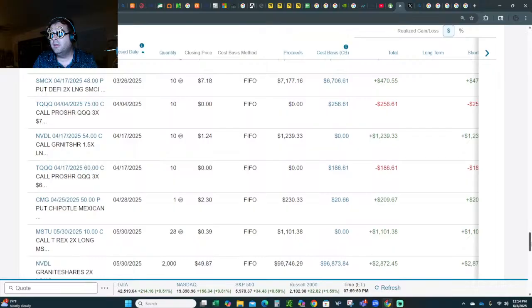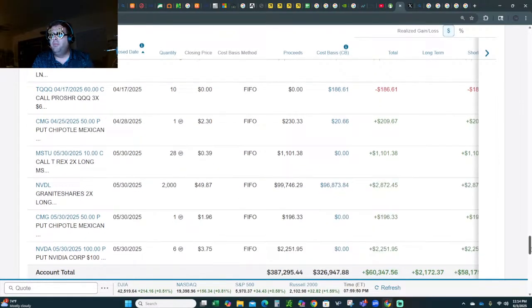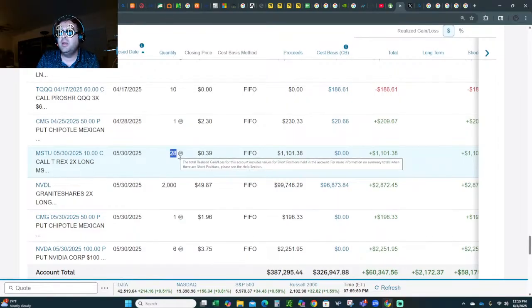Investing and trading has been shit. Really? I screwed up some MSTU trades, and hopefully they will get to an area where I can actually do something with them. I happen to have a lot of MSTU, so I sat on a trade. I sold calls on 28 contracts, and for a minute it looked like this was going to get exercised because it looked like it was going to be in the money. But instead, it dropped back. So I took in this whole thousand here.